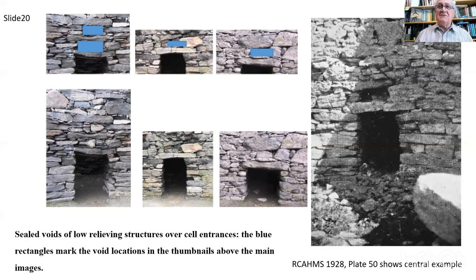And just to convince you that I'm not making it up, I've included a picture from the Royal Commission's 1928 inventory, which shows the middle of the three on the bottom row to its left, now completely blocked up. These infillings are not the work of God and geology. They're probably caused by well-intentioned but perhaps misguided maintenance.